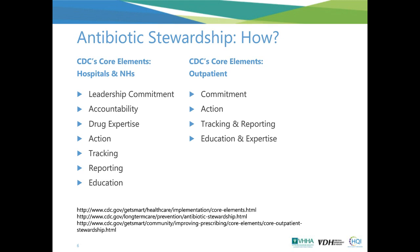For accountability, we're looking at appointing a single leader responsible for the program outcomes. Experience has shown that successful programs have a single leader, somebody that's accountable, and usually it's a physician leader, which is an effective part of the program.